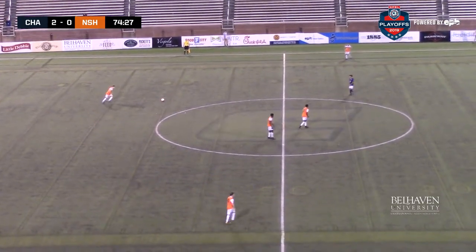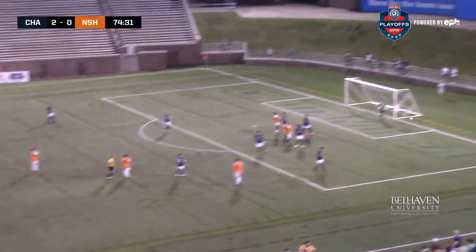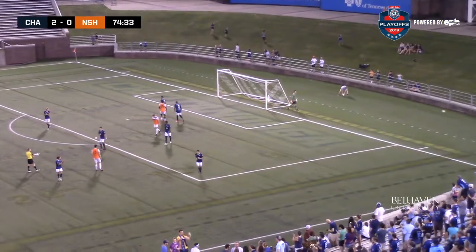Up for this one. Deep in and too much on it. Out for a goal kick to Chattanooga.